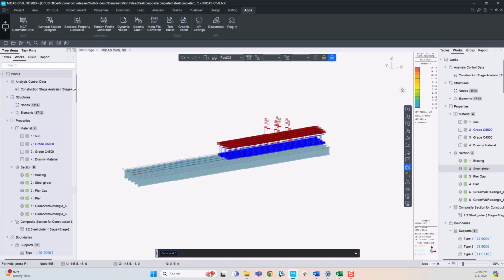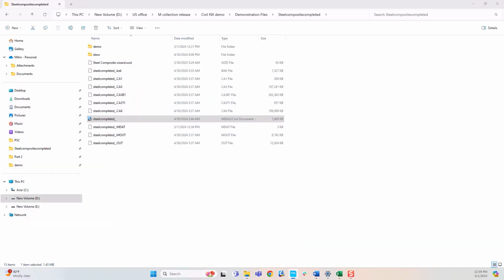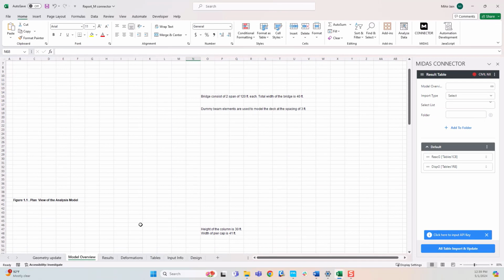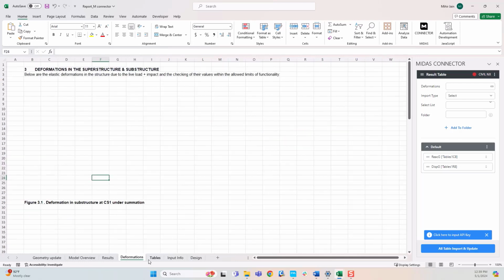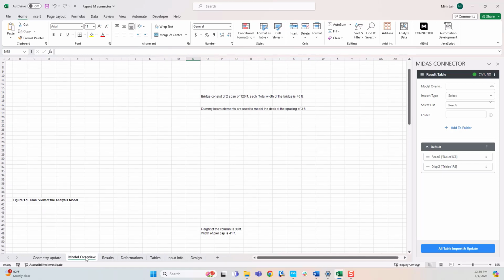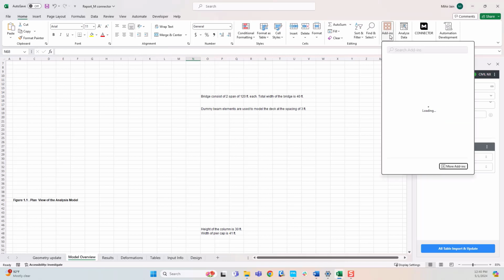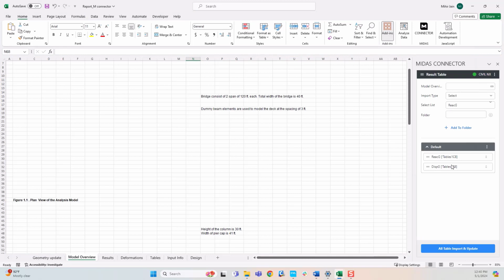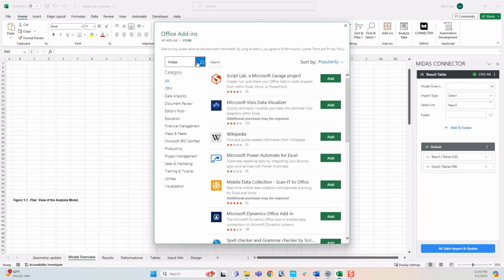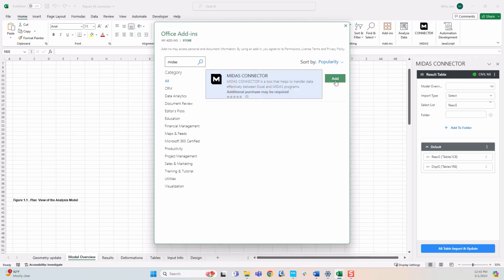Now whatever images I have saved in the form of dynamic report images can be easily imported in my sheet. So this can be your general sheet that you usually use to create the report submission or something like that, where you have model overview, results, deformation, tables, input info, and the design part. So it can be any specific report that you are using. But here you will find this MIDAS connector, which is an important thing. When you go to this add-ins option, you go to more add-ins, and under the store you can just search MIDAS, and now you will find this MIDAS connector, and you just have to click add.